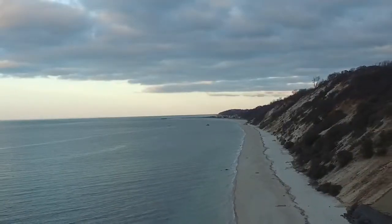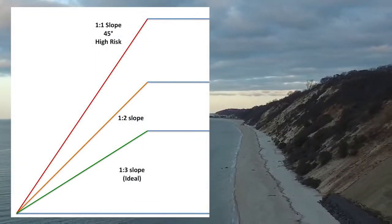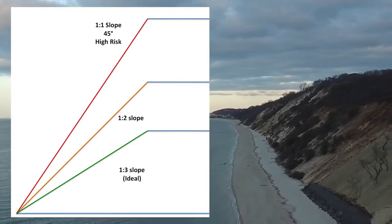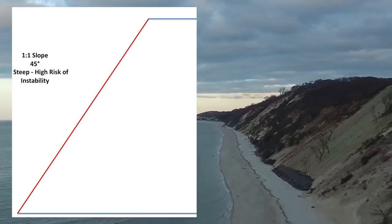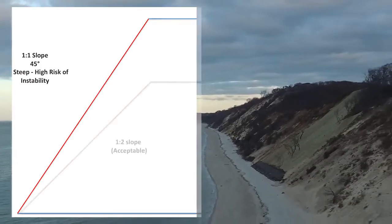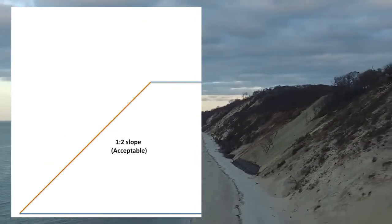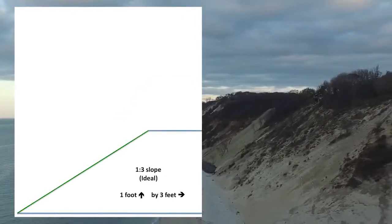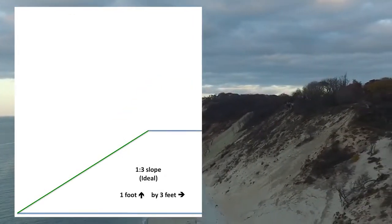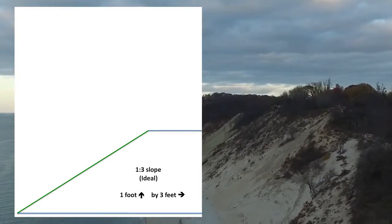So I think what you're trying to do is get the flattest slope that you can. Now, 1-to-1 is not a very good slope to have. It's a little bit too steep. If you can get it down to 1 to 1.5 to 2, ideally you'd like to get it down to 1 to 3, and that's 1 foot vertical for every 3 feet horizontal.